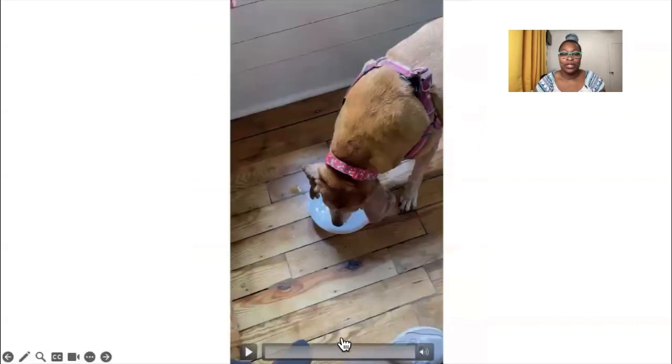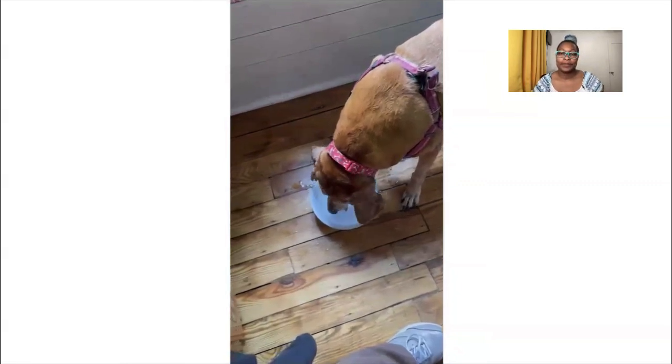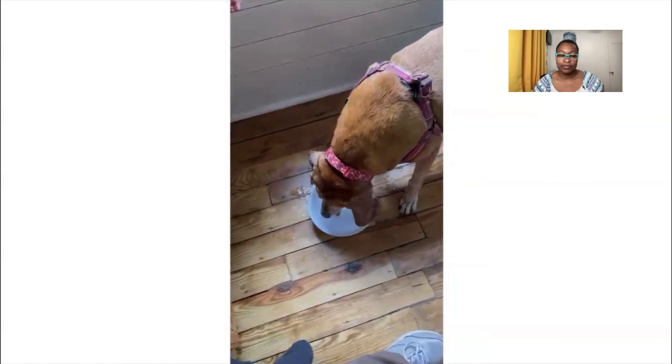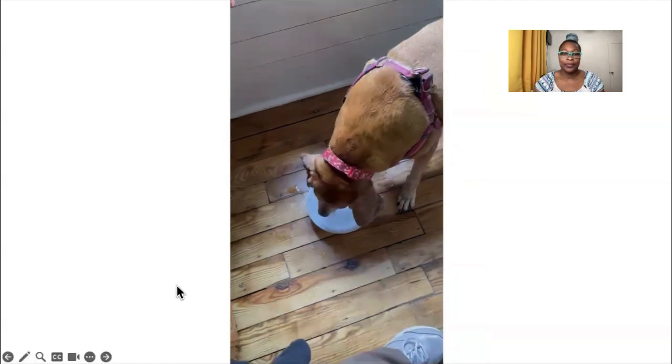So this is Margie getting out of the truck and going into the cabin for the first time. Thirsty girl. You're getting water all over the floor. Yes, you are. And so that's just her being her.